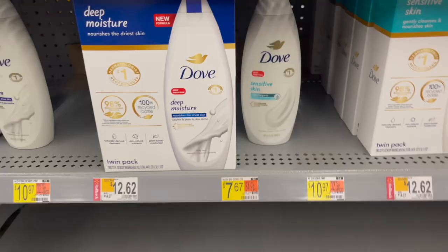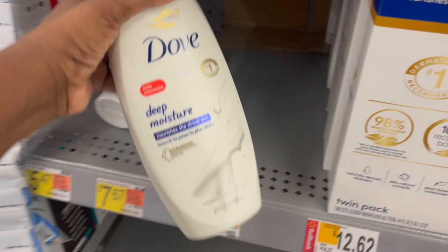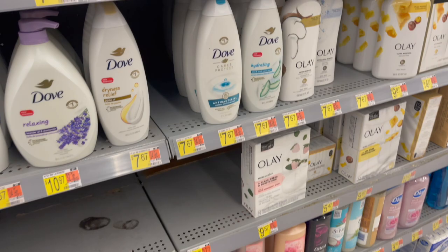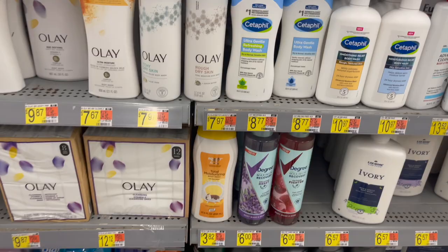And this one is very good also. Deep moisture. Moisture hydrating. Those are the words that you need to look for. Moisture hydrating. That is what you want for your skin. Let's see. Do they have anything else that I want to show you guys?